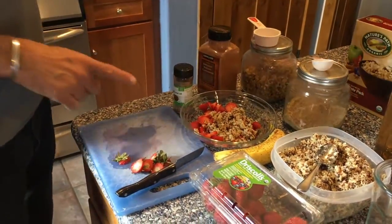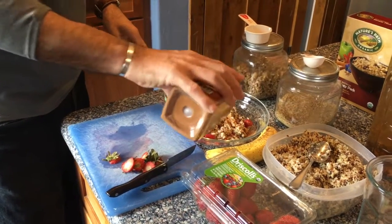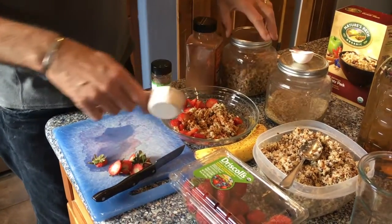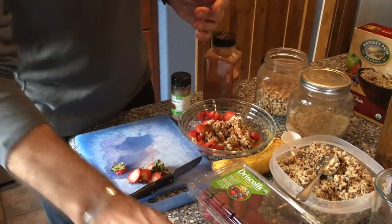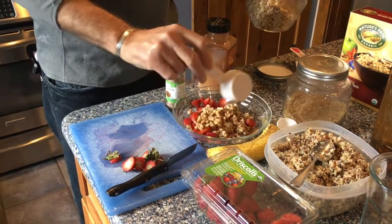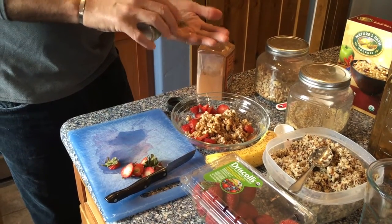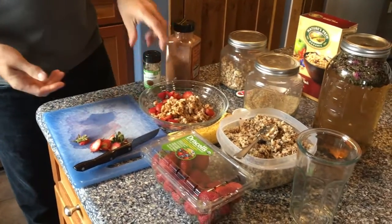Okay, then there's the fruit and the grains. Now, you didn't heat up your strawberries. Oh well, I'll heat this up at the end. So I'm pouring in the fruit now, just to show you. Here's a quarter cup of nuts. I already put in some cinnamon, just a little bit of cardamom. And then I already put in my berries.